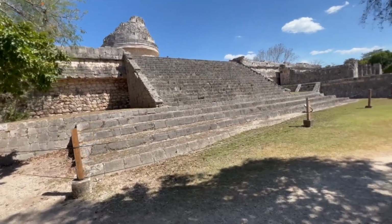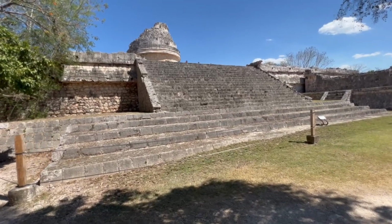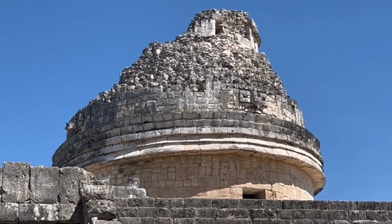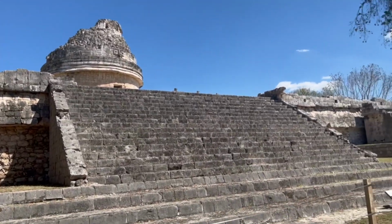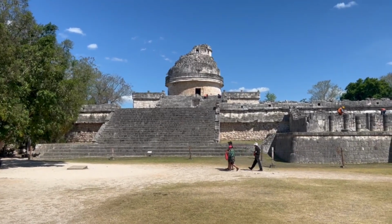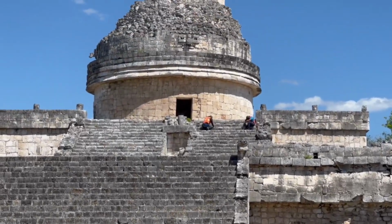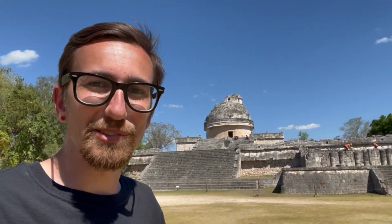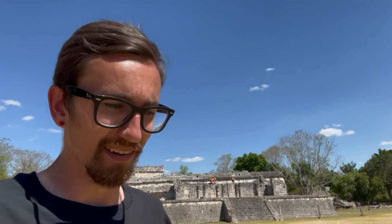Whoa, now this is a much grander structure over here. That's crazy. I think this is the observatory or something. Whoa. I'm gonna get a better look and head further back. So yeah, they were saying on the plaque that they think this was an astronomically utilized structure, where they were observing equinoxes and the paths of stars and stuff like that.